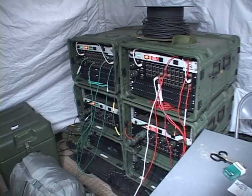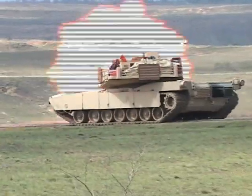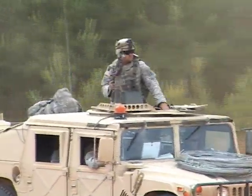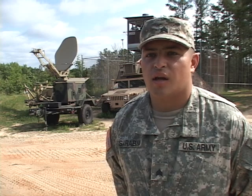These high-speed networks also provide the all-important battlefield communications necessary to win the fight and stay safe. The brigade and the battalions cannot command and control those fighting elements without these assets. Keeping communications is very important. Without communications, a lot of soldiers would be injured, a lot of people would get hurt.